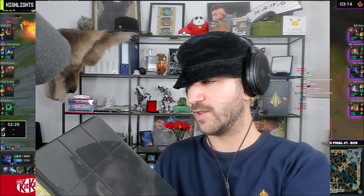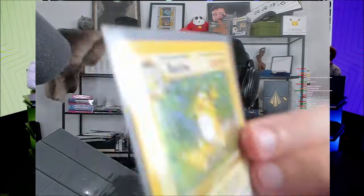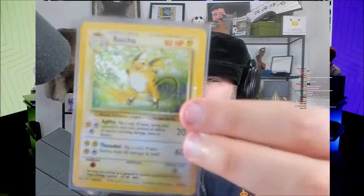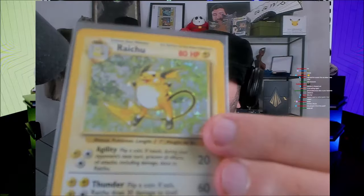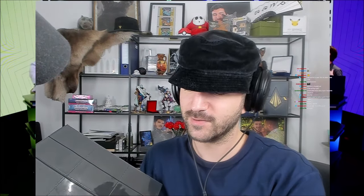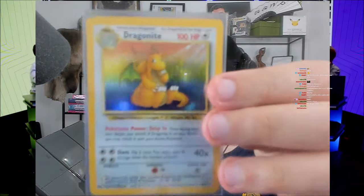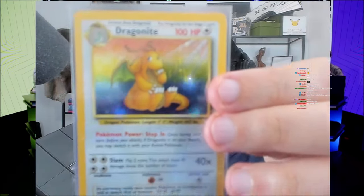This is a card that I've held almost my entire life. No hairline scratches, nothing. Perfect quality Raichu. Classic card. I like it. This is another card that I've held my whole life. Ooh! That's a cool card, man.